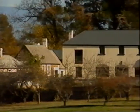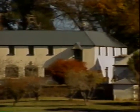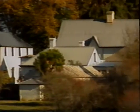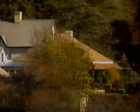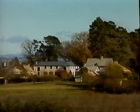Throughout cities, towns and the beautiful countryside, there are fine examples of the building craftsmanship of the 19th century. A number of mansions have been faithfully restored and furnished and are open for public inspection.